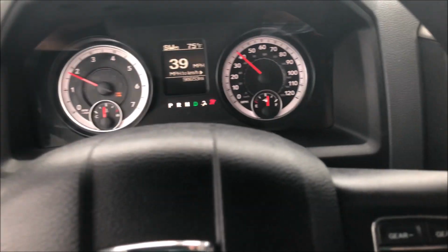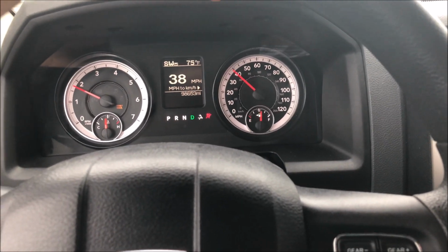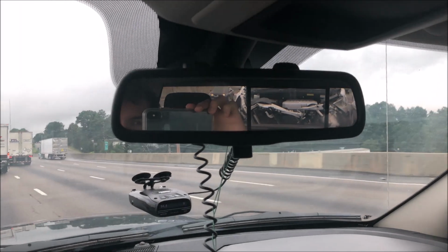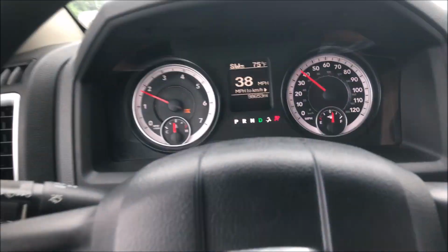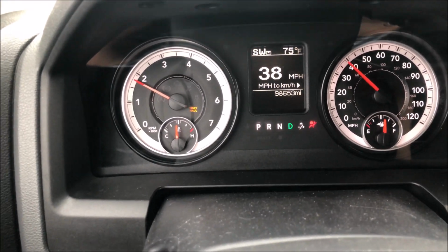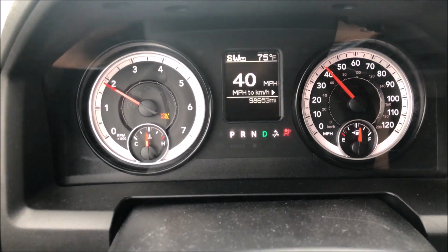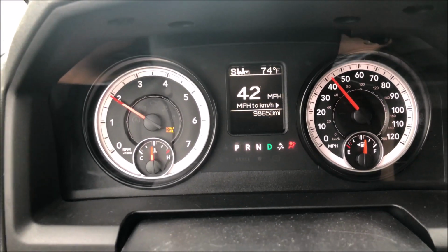Turbo hauling. Quick video. The Dodge is stuttering, puttering. I don't know if it's the transmission or the engine. I'm hauling that big old van right now, and you can just see it jerking like that. I don't know what it is.